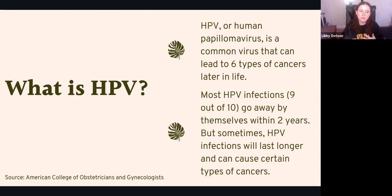And a lot of the times, HPV infections clear up on their own within 2 years, and you may not even be symptomatic. About 9 of the 10 different subtypes clear up completely on their own. But sometimes it can last longer, and 1 in 10 times that someone contracts HPV, it does lead to certain types of cancers, namely cervical cancer. And it actually does cause 36,000 cancers in the US each year.